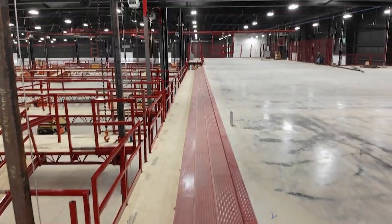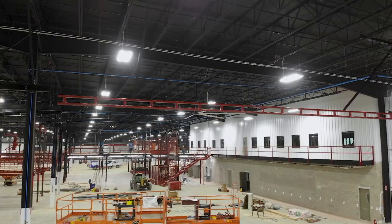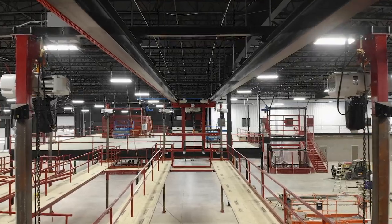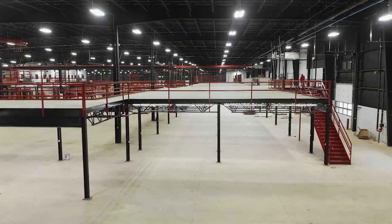One unique thing that PWI offers to the customer is that we engineer everything, we produce it, we fabricate everything in-house, and we also do the install of the project. Benefit to the customer is that it's a turnkey operation. They can walk in, they can start building RVs as soon as we walk out the door.